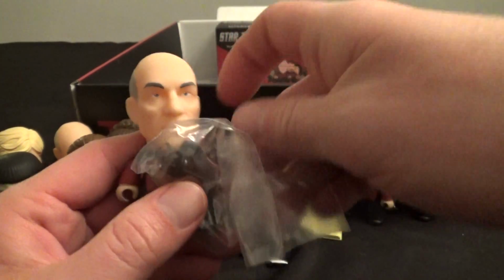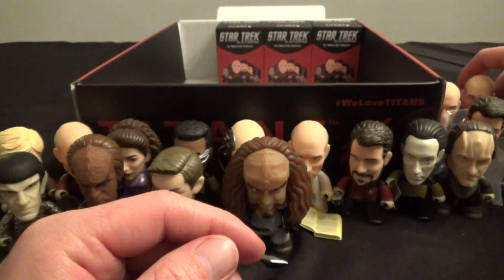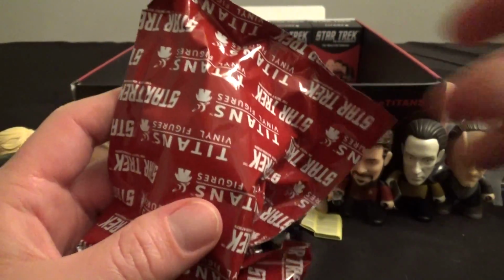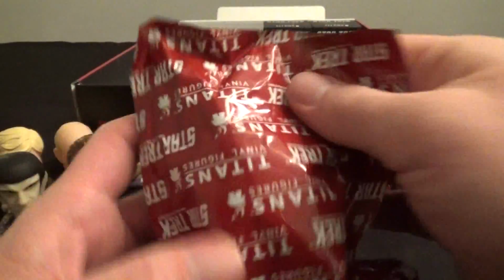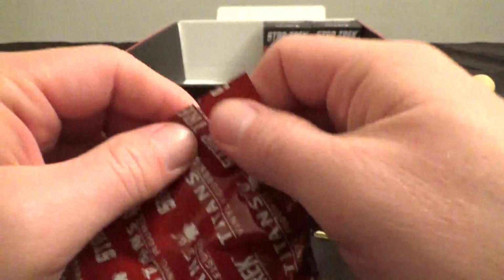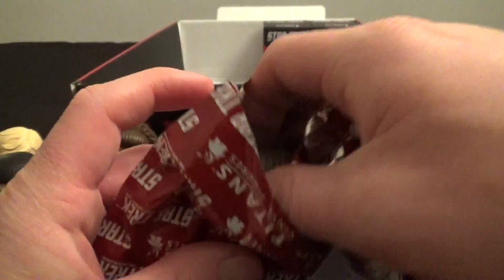That'll make my wife excited. She can have one of these. She can have a Picard. Okay. Well, as long as I get Q and Beverly Crusher in here, I don't really care how many doubles I get. As long as I get the whole set. Or, well, minus the one super rare figure, but that's to be expected.